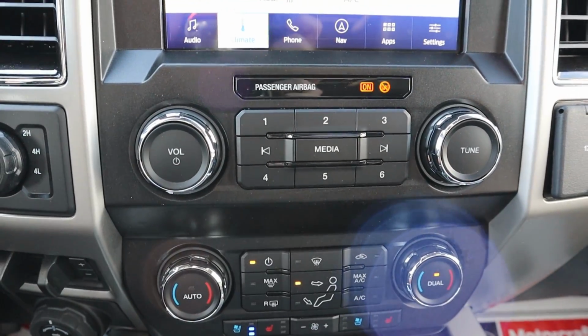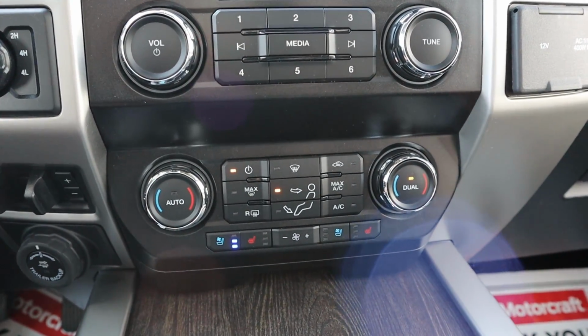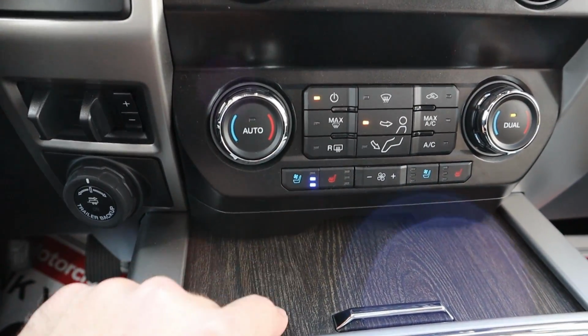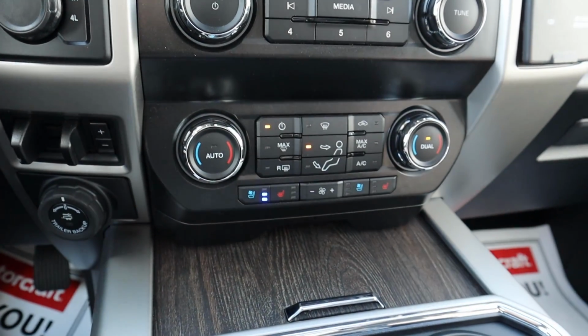Right below the infotainment system we have the volume controls for the radio, and then it is a dual zone climate. Heated and ventilated seats are a feature, and yes, I have my ventilated seat turned on when it is 44 degrees outside. No questions necessary.